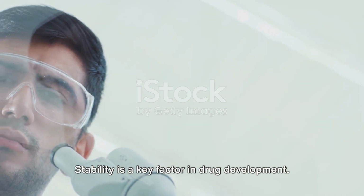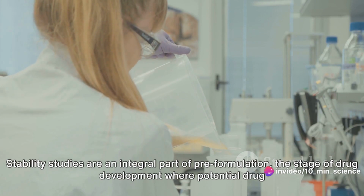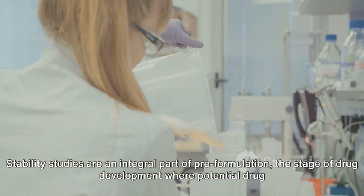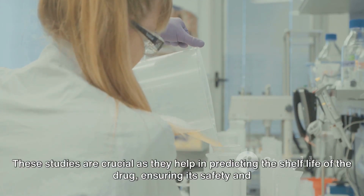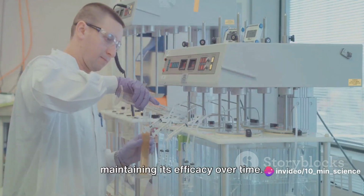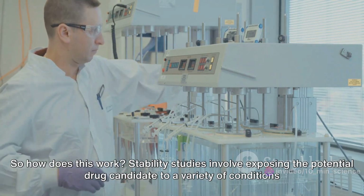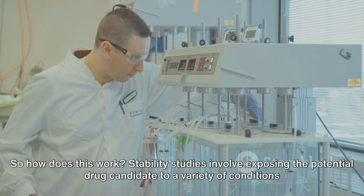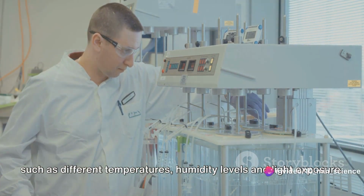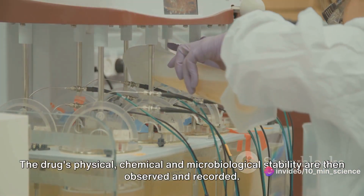Stability is a key factor in drug development, but why is it so? Well, let's take a closer look. Stability studies are an integral part of preformulation, the stage of drug development where potential drug candidates are evaluated. These studies are crucial as they help in predicting the shelf life of the drug, ensuring its safety and maintaining its efficacy over time. So how does this work? Stability studies involve exposing the potential drug candidate to a variety of conditions such as different temperatures, humidity levels, and light exposure. The drug's physical, chemical, and microbiological stability are then observed and recorded.